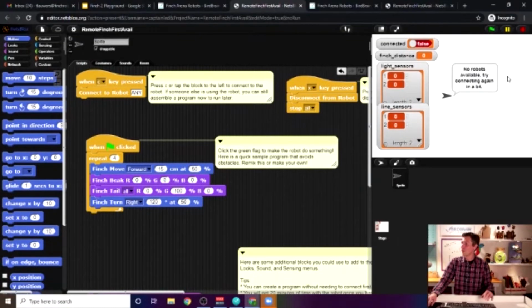Okay, so if nobody shows up, it'll show up like that. If you can reconnect to a robot, you can then try your program again or run your program again. Since there's more than 6 of you, I recommend that you run the program, assemble some code, and then disconnect while you're thinking through your next move. Put the program together, and then reconnect.